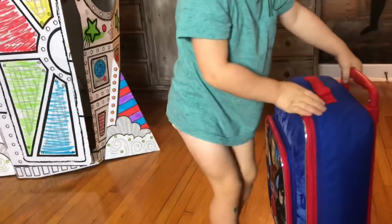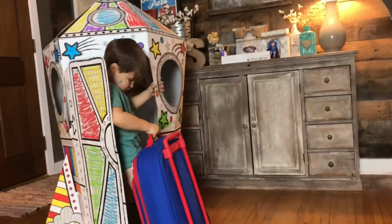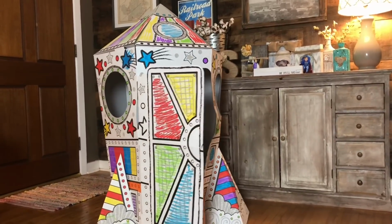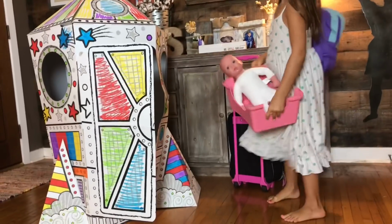All right, astronaut Bryson. What? Are you flying off to space in your underwear? You got your bags packed? Okay. Oh, let's see how long this lasts. Finley. Oh, Lord. Oh, that was dangerous. And then Tinley, she's got her baby doll and all her supplies to fly off to space.